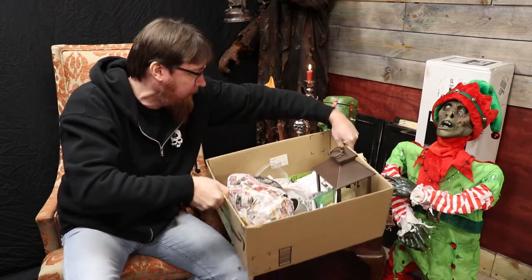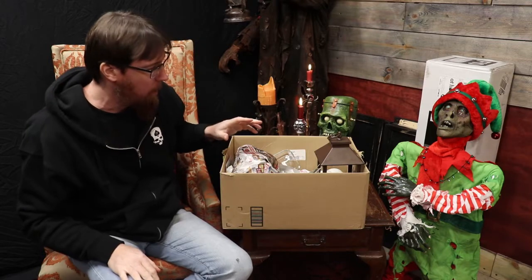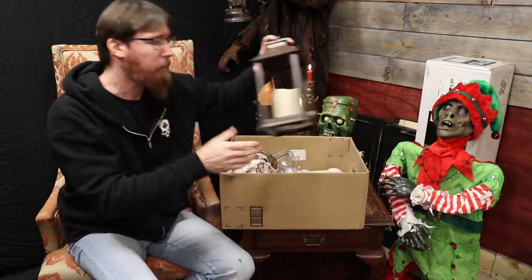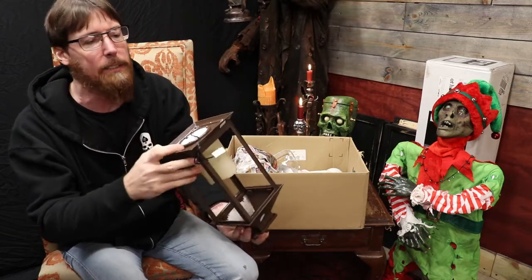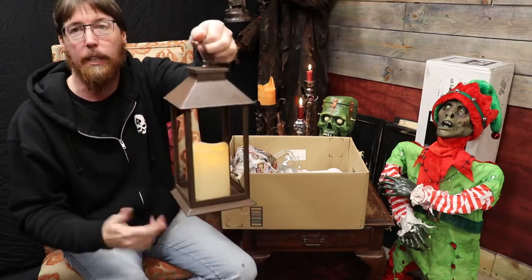Let's get this up here, and we'll go through it. Okay, so firstly, April actually found this for me. We were walking through, and this is one of those little plastic lanterns. It's got the candle inside. I don't know if it works or not. Oh, it actually works. I'll be damned. I never checked it in the damn thrift shop.